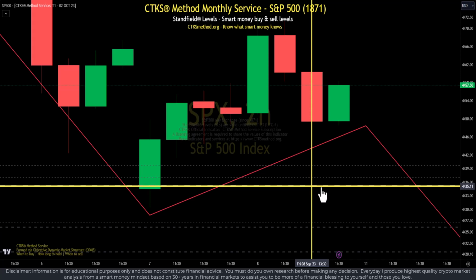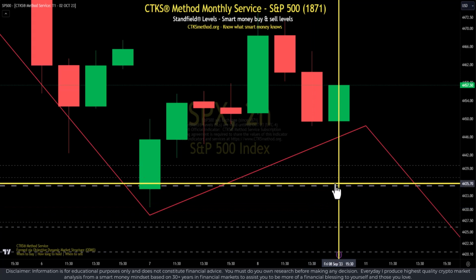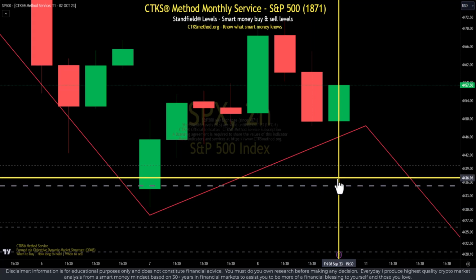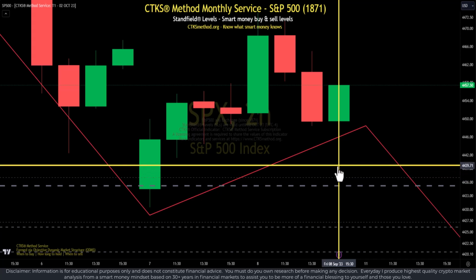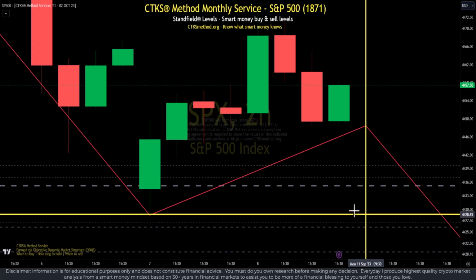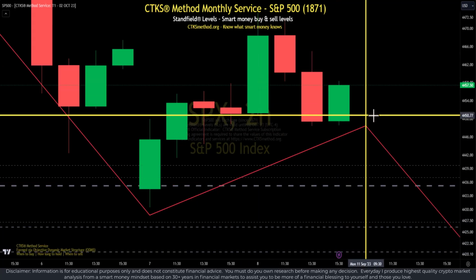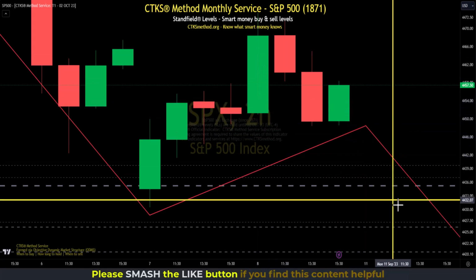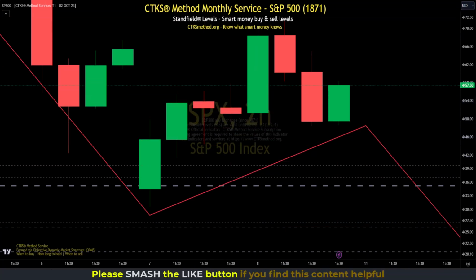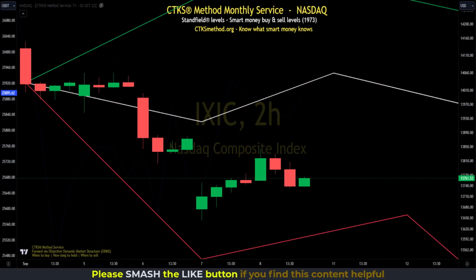The S&P 500 closed out at 4457.50. We can see smart money structural buy levels at 4435, slightly higher at 4436.96 and 4439. There are lower levels also of structural smart money areas. This means that we would expect the S&P 500, if it's going to go positive, it needs to do so very soon, very shortly. We can also see that the Nasdaq has been following that negative path.